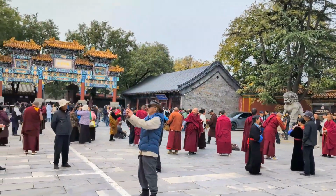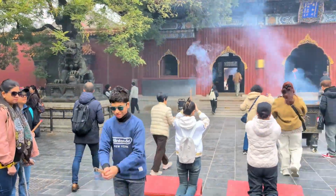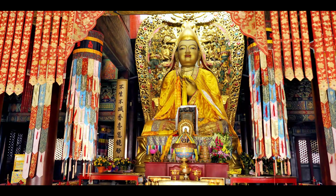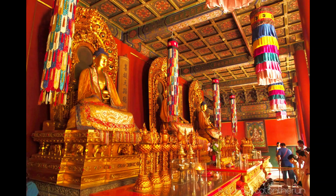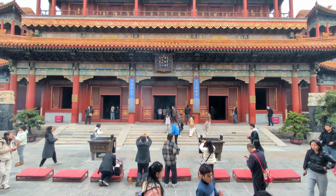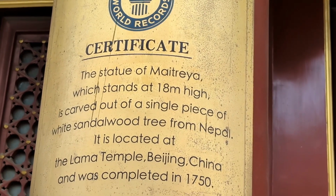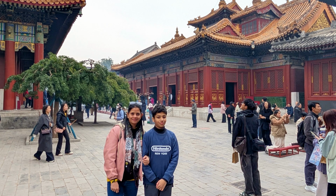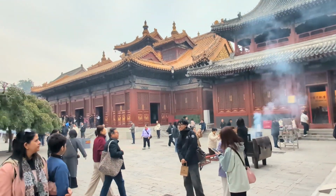The Lama Temple. The Lama Temple is the most renowned Tibetan Buddhist temple outside of Tibet and is considered as the largest and the most perfectly preserved lamasery in China. We also got to see an 18-meter high statue of Maitreya that is carved out of a single piece of white sandalwood in 1750, a Guinness World Record.